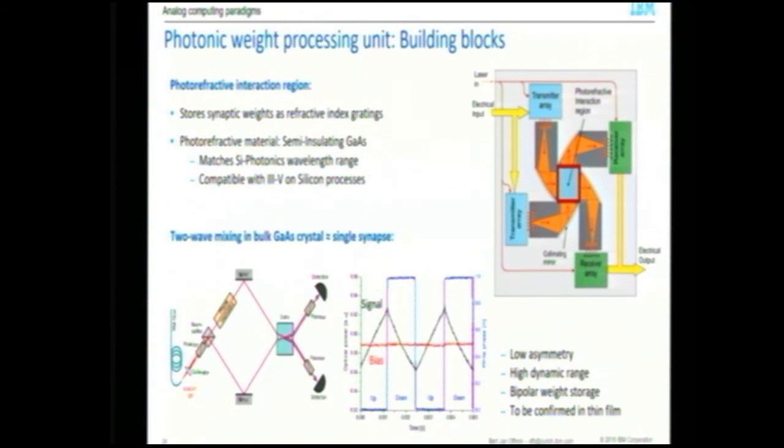In the second beam splitter, we have the gallium arsenide photorefractive material. And then with the phase modulator, we can change the phase of the incoming beam by pi, and this way build up a certain grating and reduce the grating again. That's what you see there. And you see that it's very reproducible.